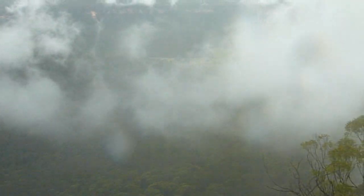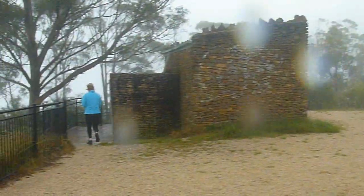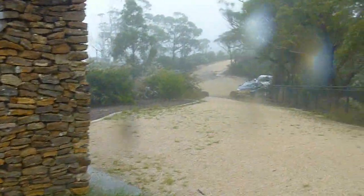You reckon? Look where the fence originally used to come to. Right on the edge of it. They've pulled it back. She's running. Alright, let's go in the little picnic area and rest. Take cover.